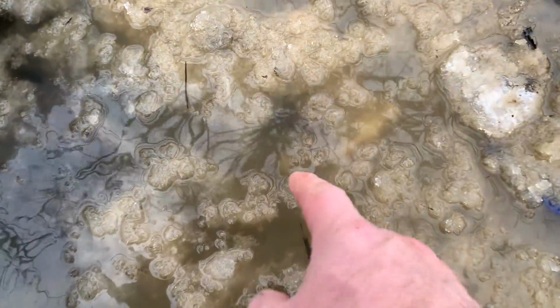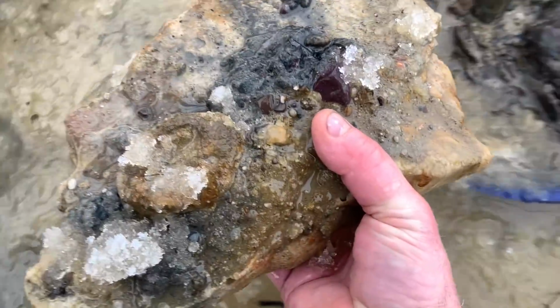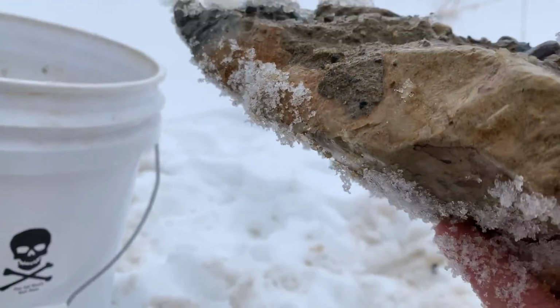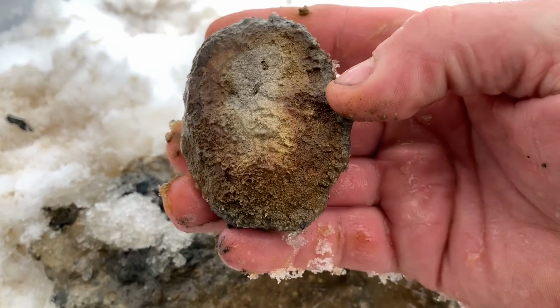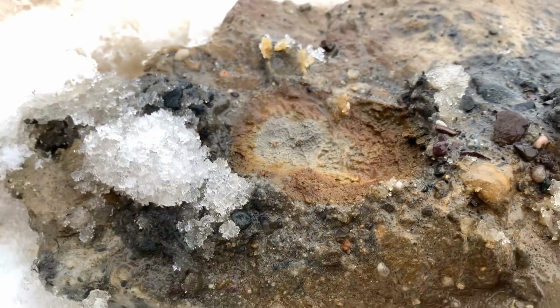Now this right here is a score. I'm trying to keep everything underwater so it doesn't freeze so darn fast. But look at this rock here. It's a great big flat one, clean on the bottom. And look at what's on top of this rock here. Here's another rock absolutely stuck right to it because of all this clay right here. Now this rock's pretty clean.